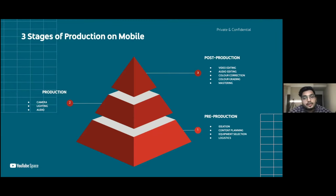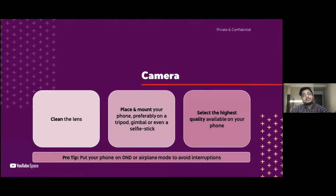So the first aspect we'll tackle within production is camera. When shooting with mobile, some basic things to keep in mind is that you should always clean your lens. This will help you avoid any dust speckles, maybe a fingerprint mark. So just cleaning your lens off with a soft cloth will help. Next, you should always place and mount your phone, preferably on a rig. So basically a tripod, a gimbal, or a selfie stick.